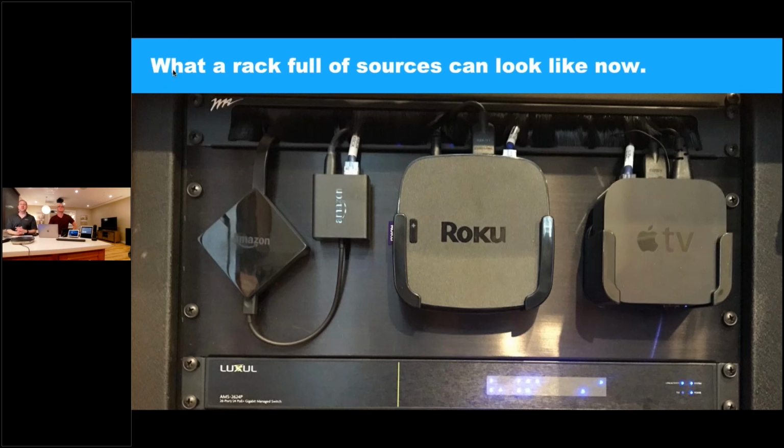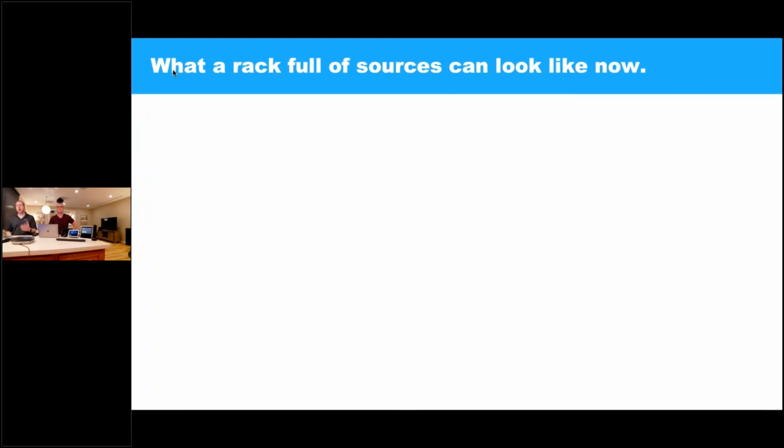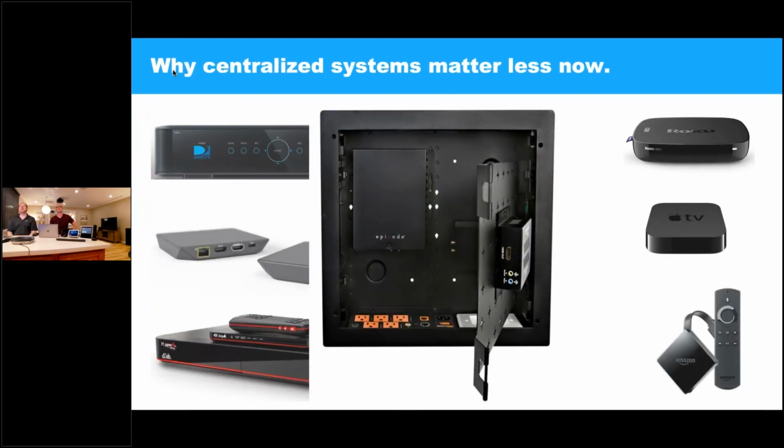That's a picture of part of my rack that I'm redoing right now, so you can see how I've redone what some of my source units look like. It's really just changing in how a lot of these systems are being built, what needs to go in there, and how it's set up. But it requires a different way of thinking, frankly, in my mind.